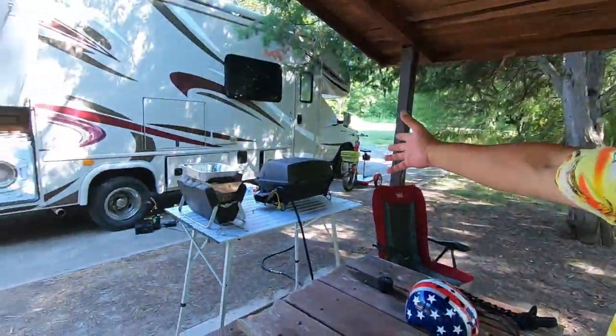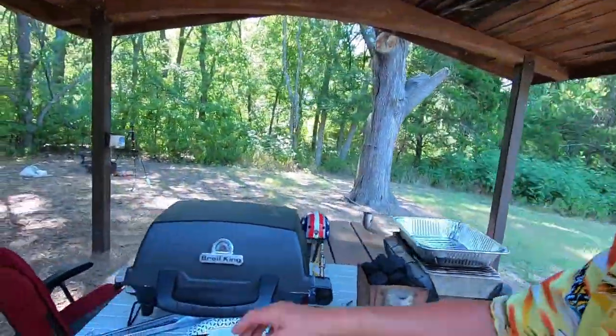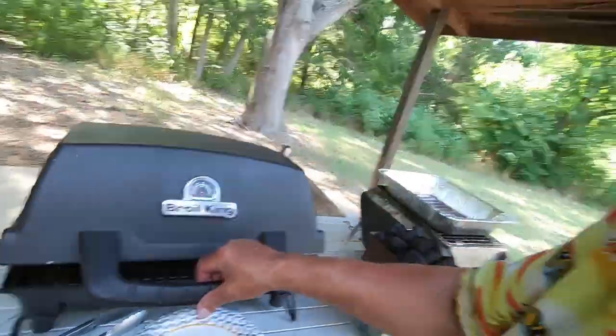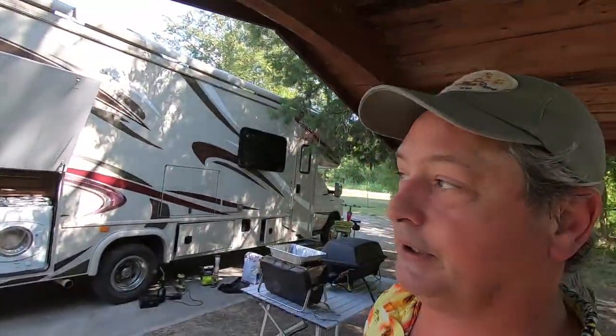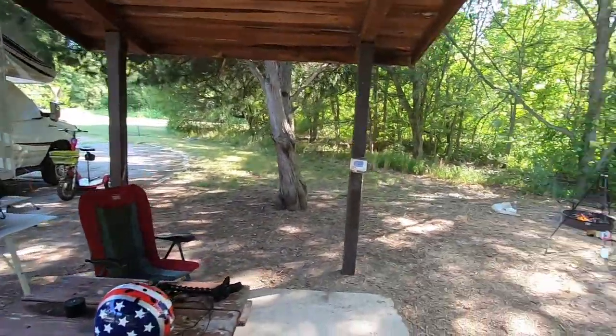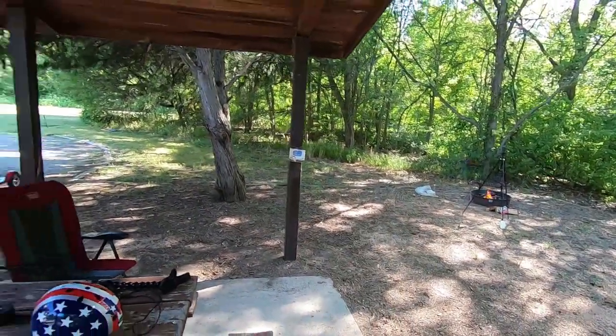But this afternoon, since I've been sitting here chilling out, I'm cooking the jalapenos. Oh, speaking of the jalapenos. Yeah, baby, look at that. We're almost done. They're almost ready. They're gonna be good. But I'm sitting here just relaxing. Got the fire time lapse going.